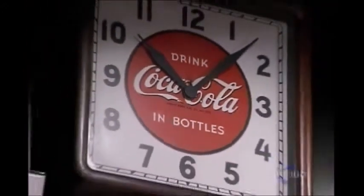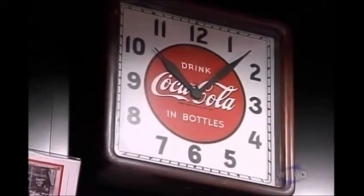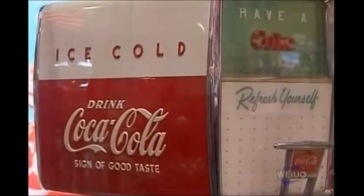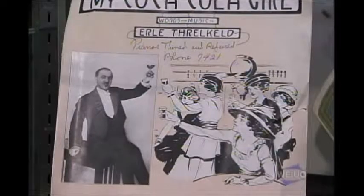Local pieces of Decatur Coke memorabilia include a clock from the Liberty Fruit Market and a fountainhead from the Rogers Movie Theater. And from Charleston, Illinois, comes a much sought-after piece of sheet music from 1915.